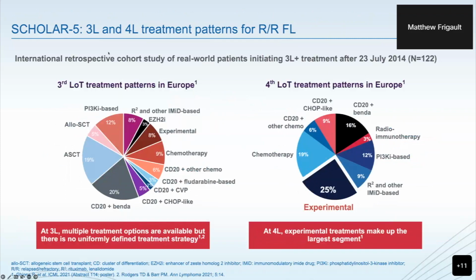Now, this is the SCHOLAR-5 data where they actually looked at treatment regimens that were utilized in third and fourth line therapy. So this was an international retrospective cohort study of real-world patients who were initiating third line or more or later lines of therapy after July 2014. You can see in third line in Europe, also in fourth line therapy, that many patients are trying to go on autologous stem cell transplant, a subset were going on to allogeneic stem cell transplant. A lot of them are based on CD20-based therapies, monoclonals and bendamustine, with a mix of many other chemoimmunotherapies, experimental trials, or tyrosine kinase inhibitors.